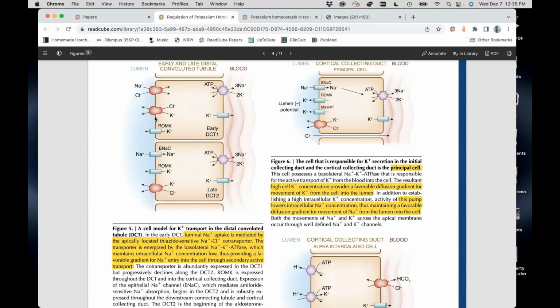So we have some reabsorption of mostly sodium here. Now potassium, this is where we start to get more potassium excretion rather than reabsorption. There's really not a luminal transporter for potassium reabsorption here. So here's where we're going to secrete potassium, and that's going to happen under normal circumstances, as a result of the sodium and chloride that we're reabsorbing.